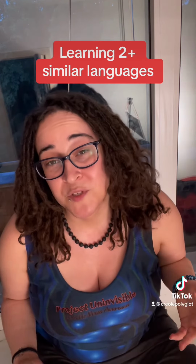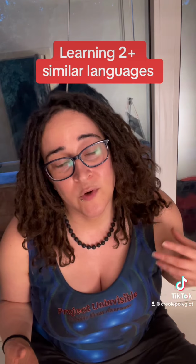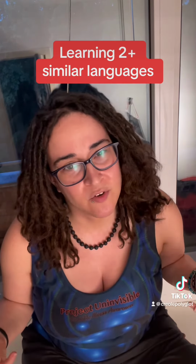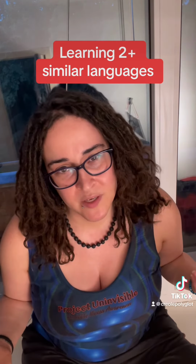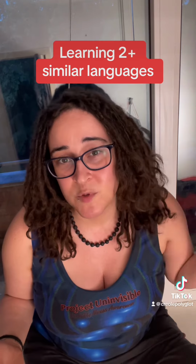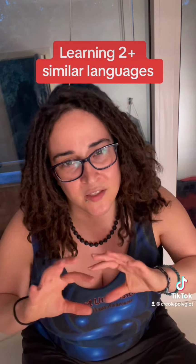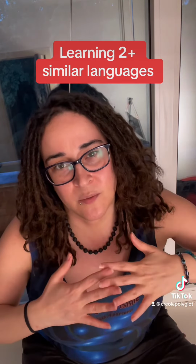Also, between French and Creole, for example, if I'm focusing on Creole for a while and I'm not speaking French, then when I try to speak French, there's definitely more of a Creole influence. So there's also something I have to pay attention to: if I'm using one of these languages, I need to be using both of them in completely separate contexts in order to make sure that they don't end up merging together.